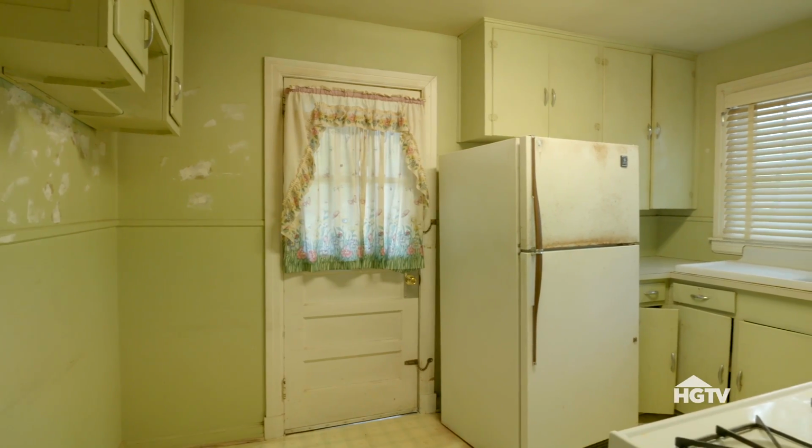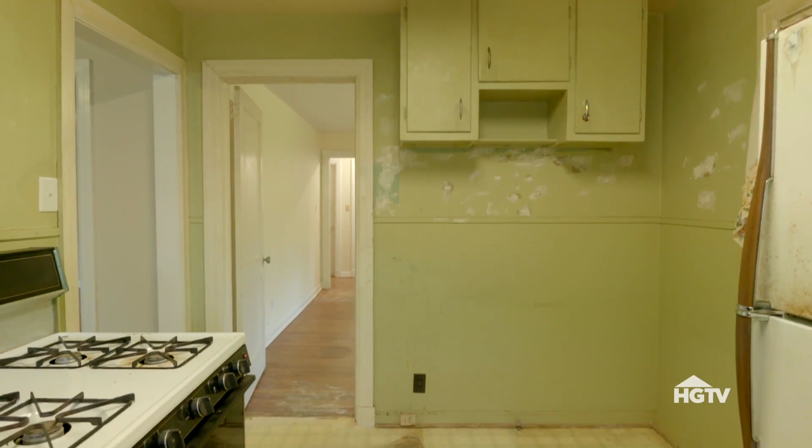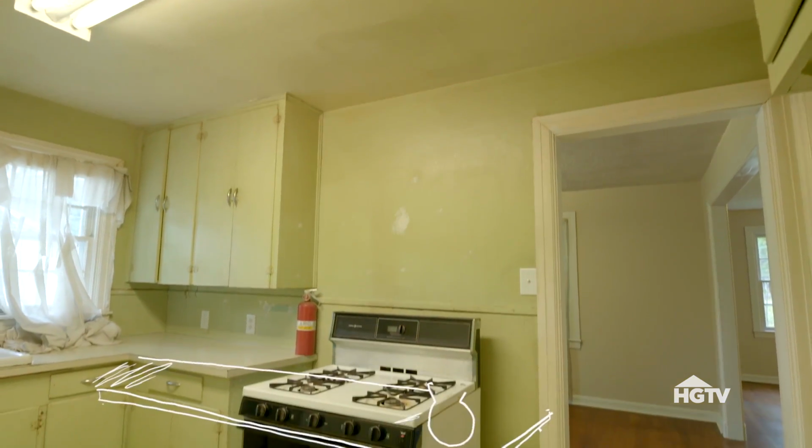The kitchen is off of the dining room. It's the smallest kitchen I've ever seen. The best way to remedy that is to open up the wall between the dining room and the kitchen and give her a peninsula, like a bar between the two. So you just feel like you have some breathing room in there.